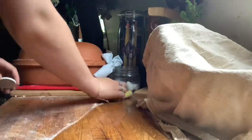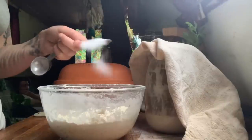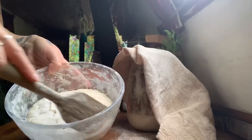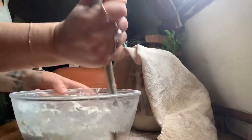So the next stage of making your sourdough loaf is adding the salt. And the salt really adds so much flavour to the dough, so you definitely want to make sure you remember to add it because it's quite easy to forget. So here I'm using 2 teaspoons of salt, and then I'm just mixing it in with a spatula before I use my hands.